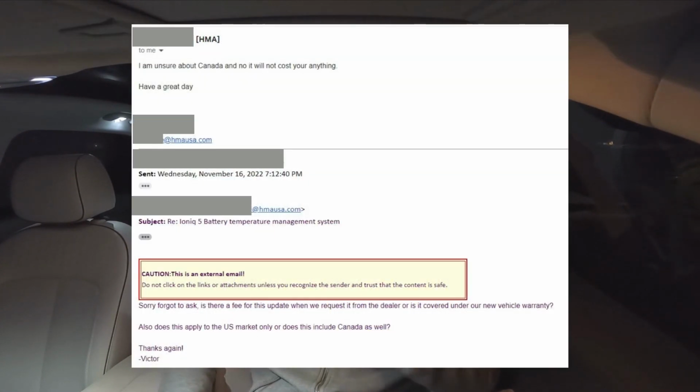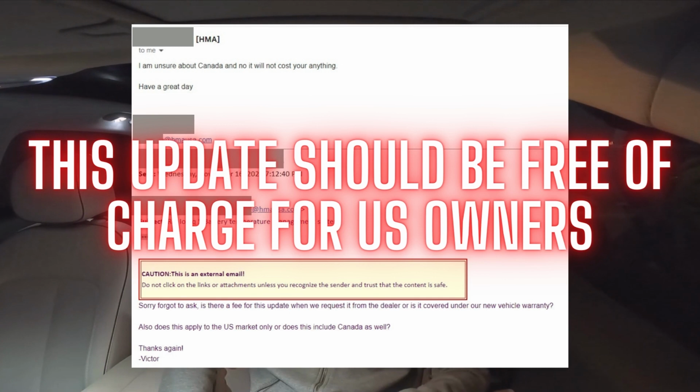Now, there are 2 other important pieces of information. Number 1, this update should be free of charge. Now, in Europe, I did see some people said that they had to pay a small amount to get this update done at the dealership. Others are saying if you got it done with other warranty work, then it was included free of charge. But based on what I'm reading here, it seems like it should be completely free here in the US.